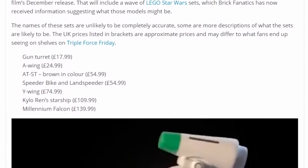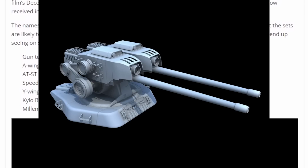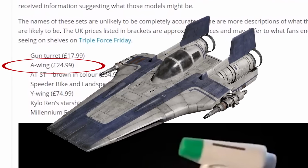The smallest set is just called Gun Turret. It's gonna be 18 pounds, so round up a little bit to maybe like 20 bucks, who knows? That one's pretty ambiguous. The next up is an A-Wing. This will probably be around $30, that would be my guess, at least $30.